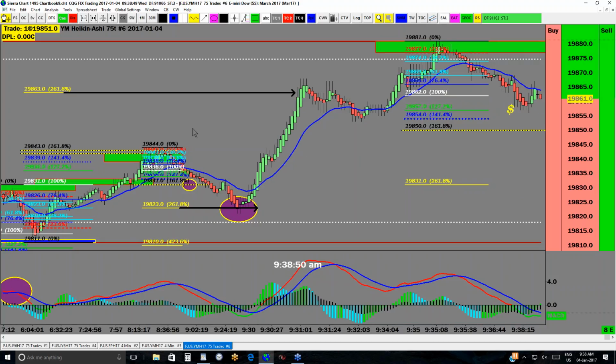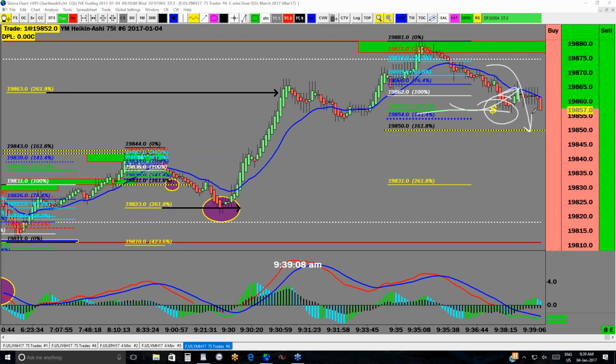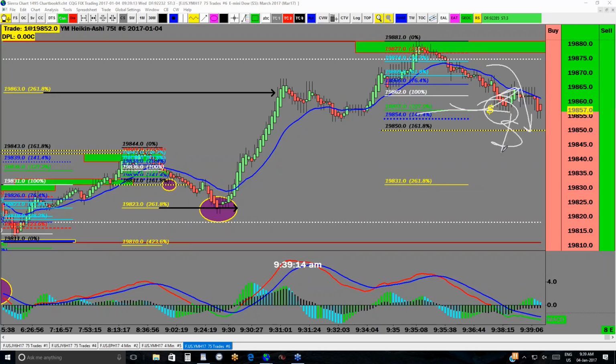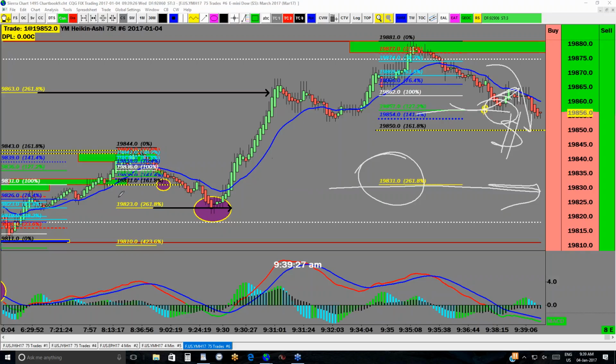The market here has reached our, let me grab a pen, this here's your money off here, and has retested the EMA. You're looking for resistance and for the market to drop down into this here target area. This is also a money off area here. All right, and you also have the next target. This here's the 261 at 19,831.